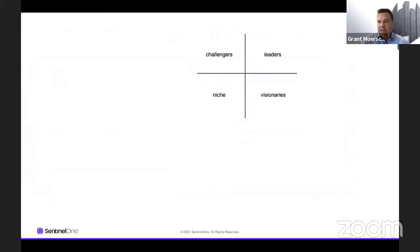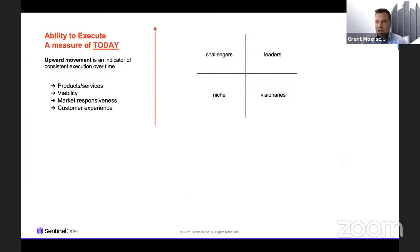So when you look at the actual MQ, how it's constructed, there's a y-axis and an x-axis. Y-axis is a measure of how Gartner views the vendor today. So what types of products and services, how viable is the company, market share, customer experience, that type of thing. And they do extensive market research as well as looking at customer commentary, as well as digging very deep into how we deliver products and services across the board.